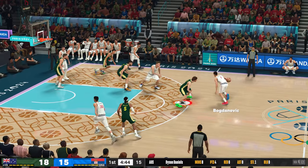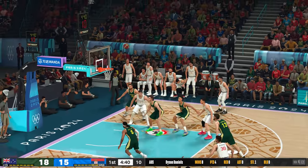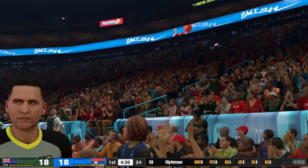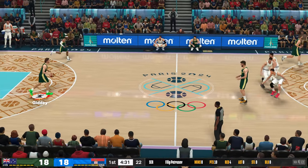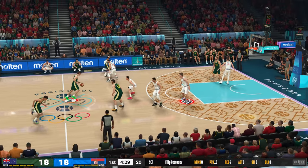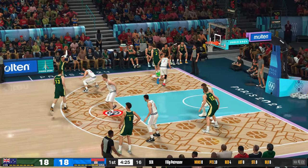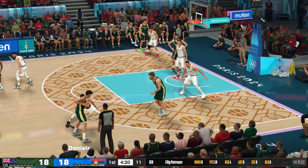Covered by Mills. Here's Petrushev. That ball. Nice speed that time from Bogdanović. Petrushev has 10 points. And he likes to get in a rhythm early. Nice triple. And so it's Giddey with it. He brings it up for Australia. Mills looking it over.